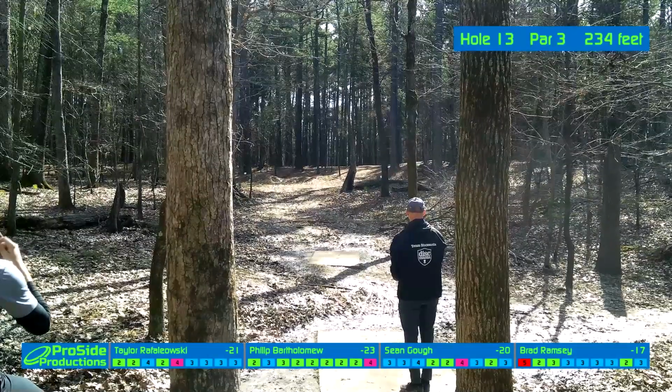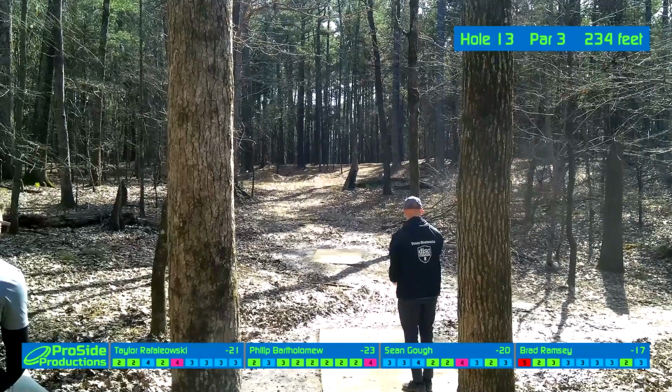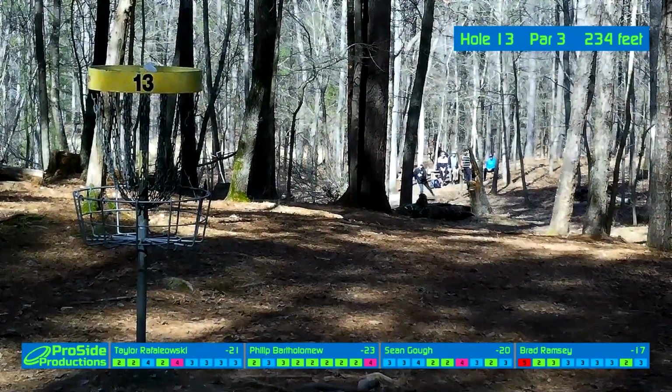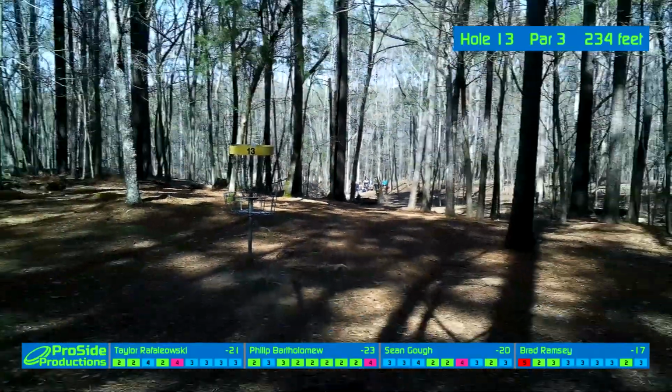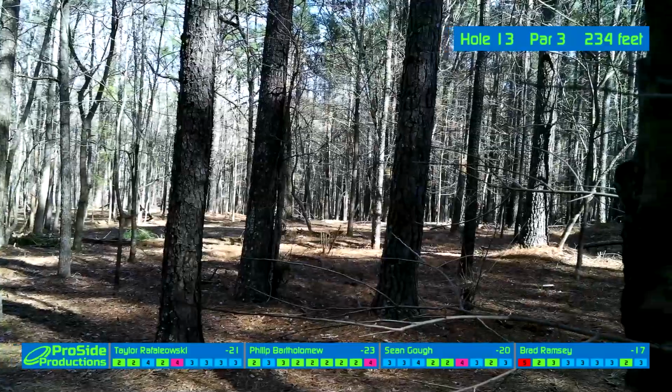All right, nobody's penetrated yet. Let's see if Taylor can do it after seeing those two shots. Yep, and the idea is you want to throw it pretty much straight at the trees right in front of you, all the skinny trees on the left, and let something turn over into it. And a lot of times you'll see this shot that just sneaks up there.